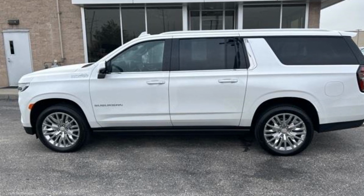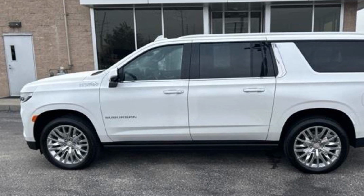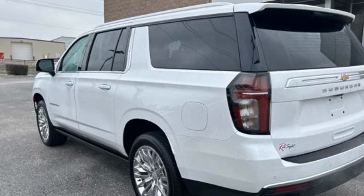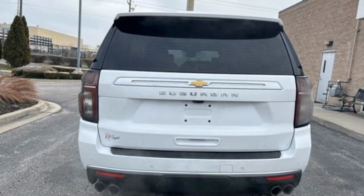2023 Chevrolet Suburban. With less than 21,000 miles on the odometer, this SUV offers space as well as power and performance. Experience the difference with these exceptional built-in comfort and convenience features.